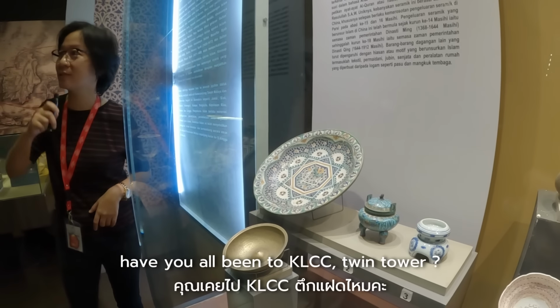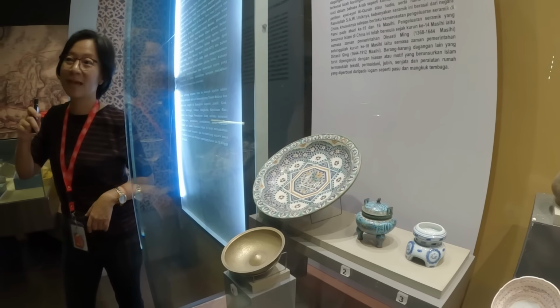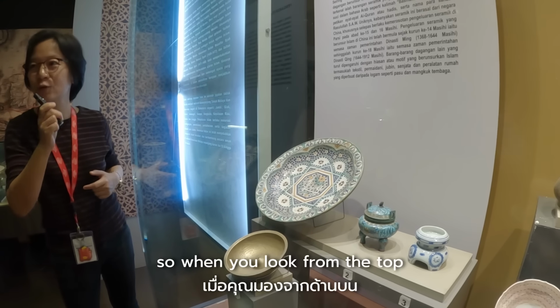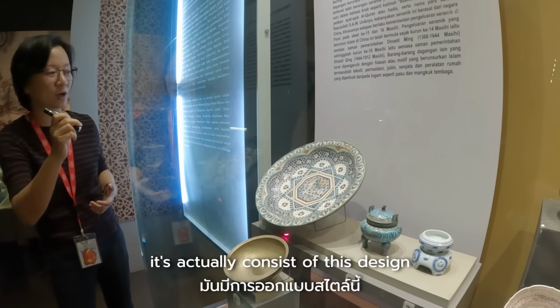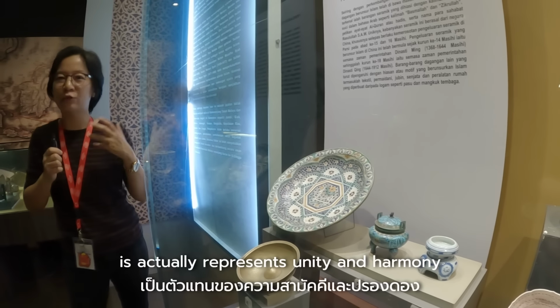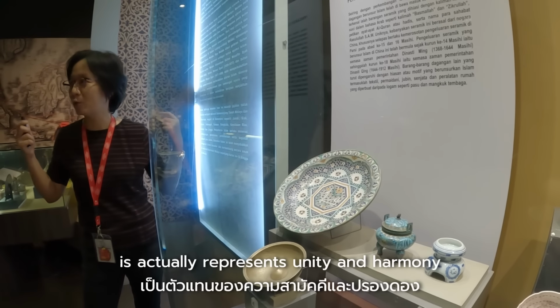So you can see from these 8 star pointers, this geometrical design here. Have you all been to KLCC, Twin Tower? Yeah. KLCC is actually built from this 8 star pointer design. When you look from the top, it consists of this design. In Islam, this 8 star pointer design represents unity and harmony.